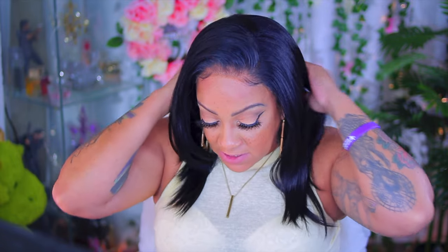I did add a little touch of my own baby hairs right there because I have a lot of headspace, girl. So I have to do what I have to do. But this one right here is cute. She does look like she's layered in certain areas. This is a nice one, 13x4. Color 1B. Tell me what y'all think. Which one is y'all's favorite? This is number 2 in the wig haul.